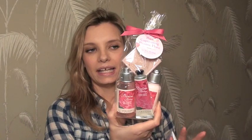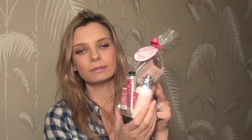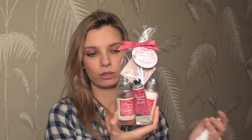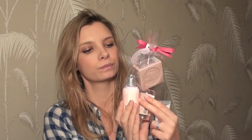The first is the Peony collection from L'Occitane. Peony, apart from the almond range, is probably my favourite range from L'Occitane. This is a really nice little gift set that they brought out for Valentine's. This is £16 I think, so it's a little bit of a saving. I think it would be about £25 to £30 for the products separately, so there's a bit of a saving on that, and a very, very cute little kind of stocking filler, but for Valentine's, if you know what I mean.